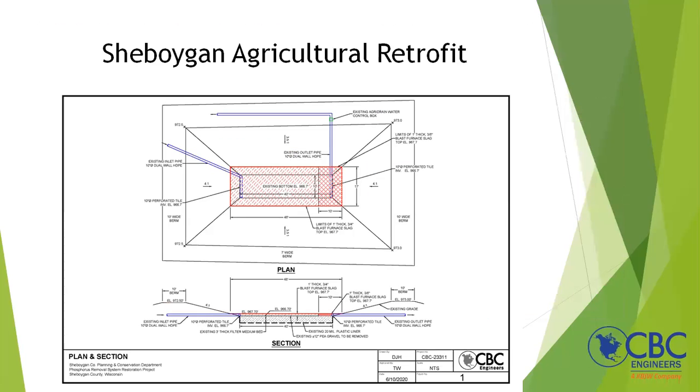So this is Sheboygan. I know that you guys mentioned Sheboygan at the beginning of this discussion. I was brought up to Sheboygan this past summer because I had talked to him back in 2018, right after they built this in 2017, and in 2018 they were already having some issues with it.